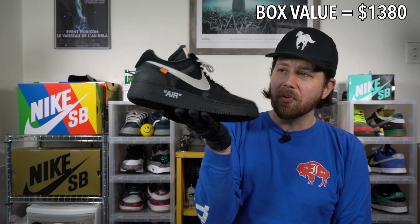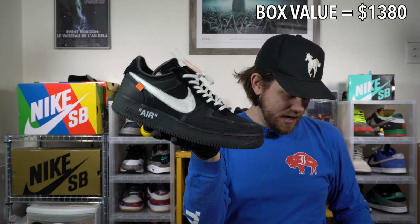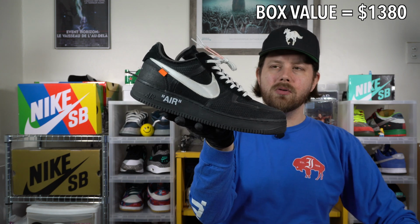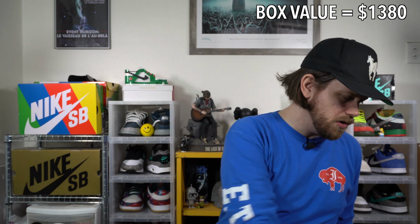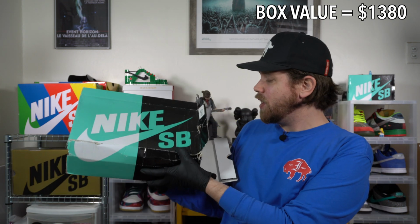These should fetch a pretty penny, I would imagine, just because it's a very good colorway if you're into Forces. Size 12, Air Force 1 Low, Off-White, the black colorway. Cool. We got one more in here. It is a Nike SB. The box has seen way better days.